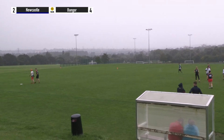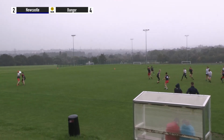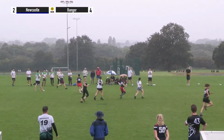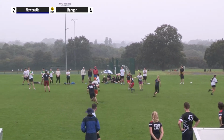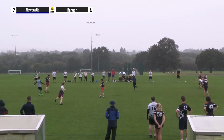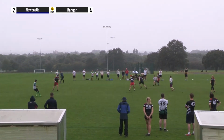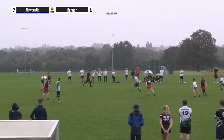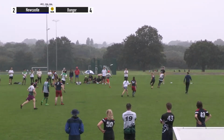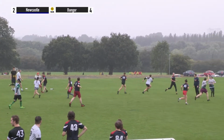So Bangor setting up quite far away from the disc. Potentially some kind of isolation play. Nope, they're just going to run from the back and nicely threaded to the far side handler. Newcastle playing quite loose on their defense this possession, but Bangor happy to take their time. Give and go backhand. Atkinson almost with the block. Bangor do advance the disc down the far sideline.